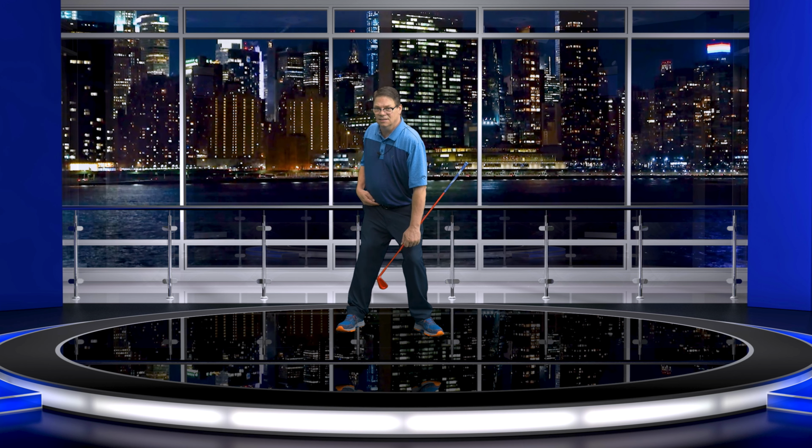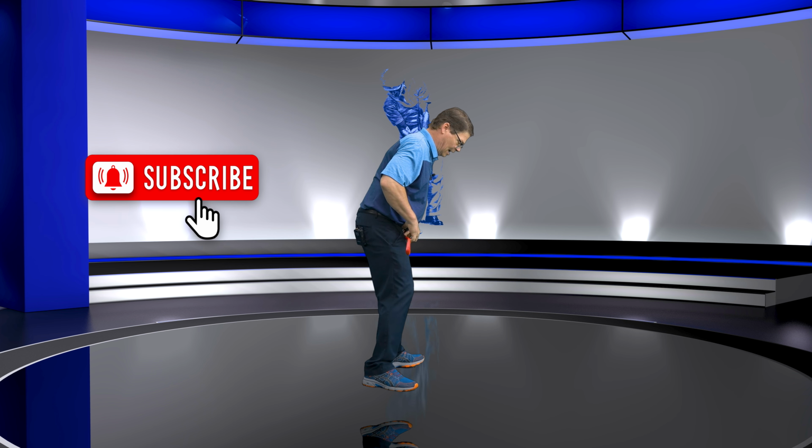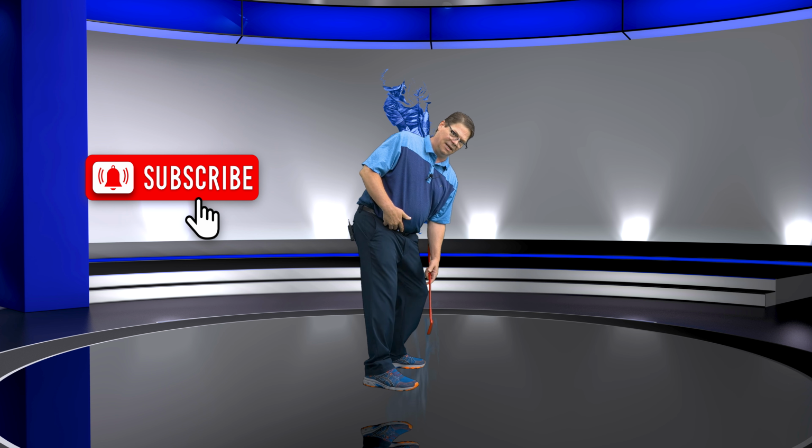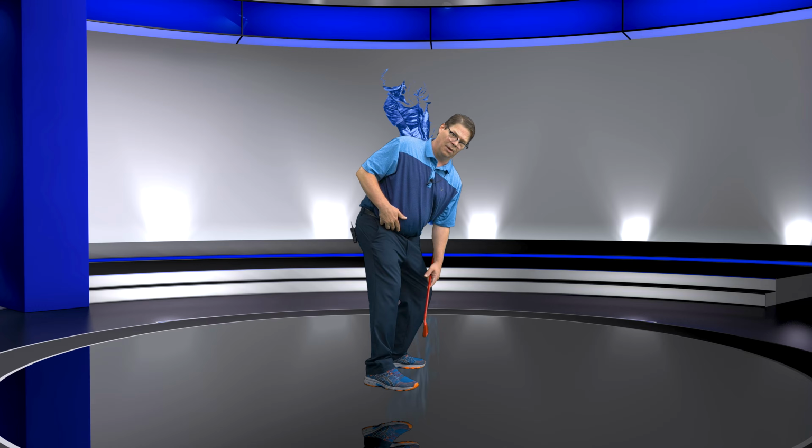Because when I get like this and my hips go here, they're no longer level. They're at a tilt, but not because of anything that makes this happen. It's just because of the way that we're moving our body, okay?